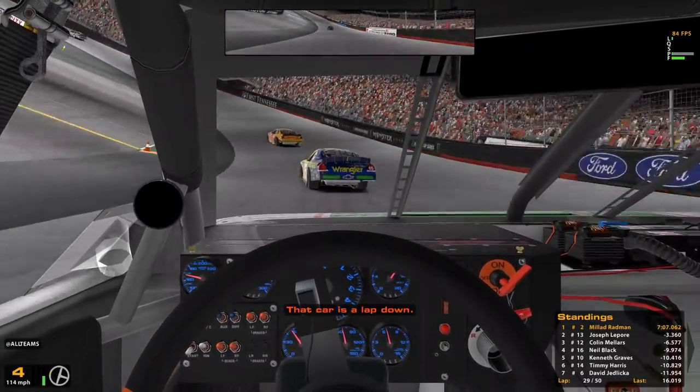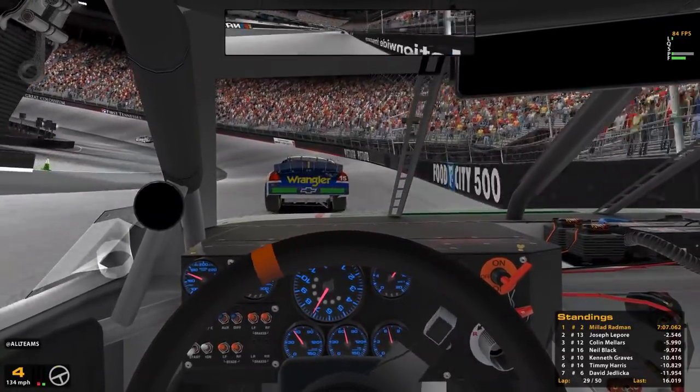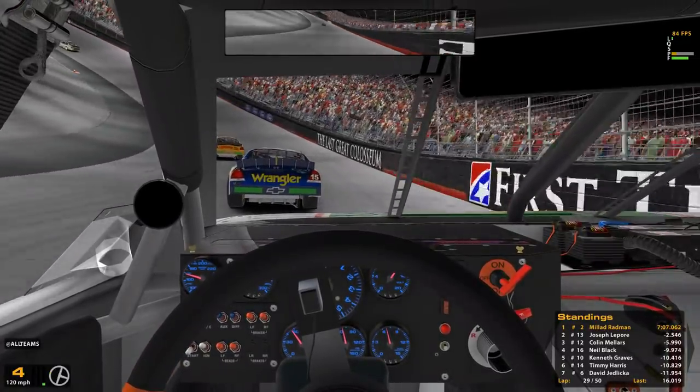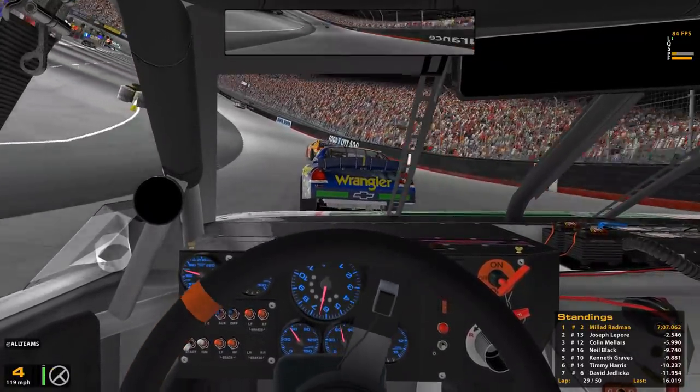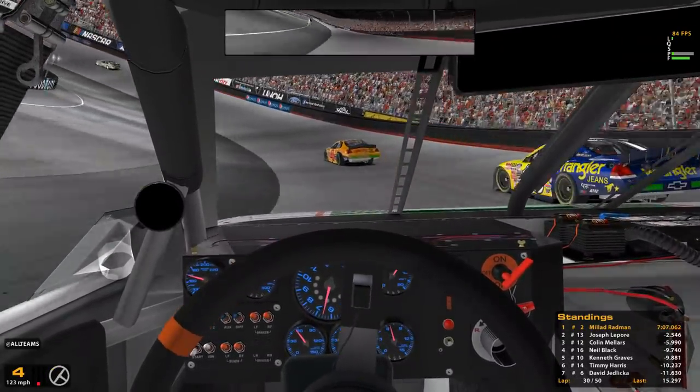There's nowhere to really pass because these guys are running the middle. So if I go low, are they gonna try and block me? If I go high, they might not see me. And I need to get a run coming out of the corner if I go high. So I might run into the back of them like I did to the 4 car. So these guys will not give up a lane for some reason.